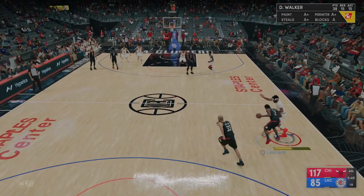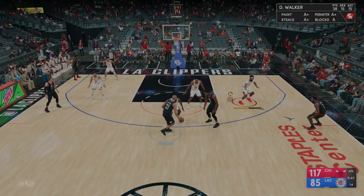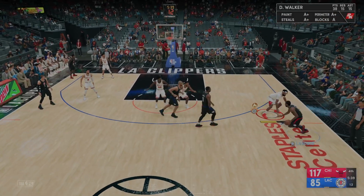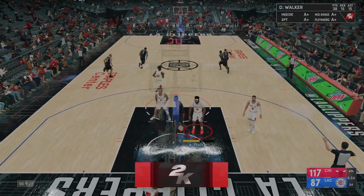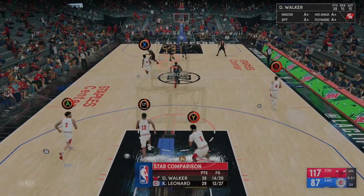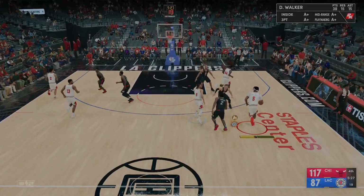Here's Leonard. Ibaka outside. Kicks it to Leonard. Ibaka sets the pick for Leonard. And finished off by Leonard. That was with force by Kawhi, dunking it over the defense and looking unstoppable.